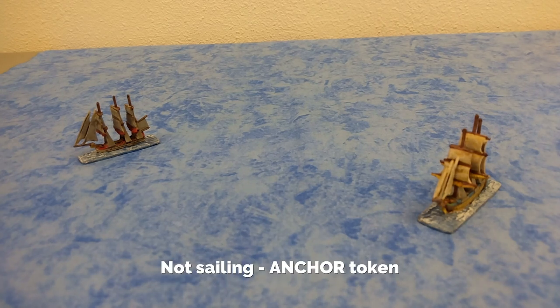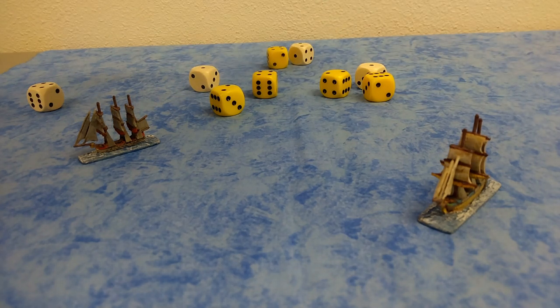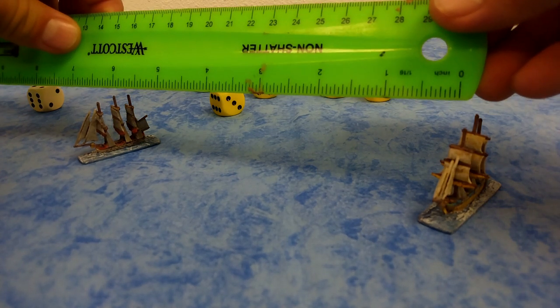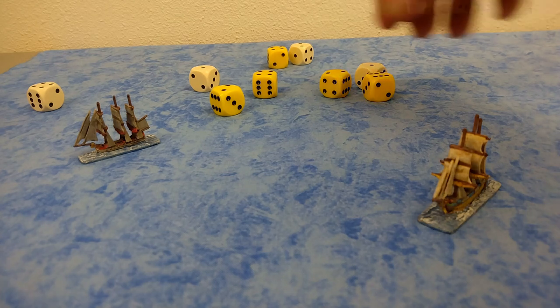So here we go, trading broadsides. The French have the initiative. They're going to roll 10 dice at close range. What is a close range? Let's go ahead and check that. We are mast to mast just beyond 6 inches. We are at medium range. We are only hitting on fours and only re-rolling sixes.